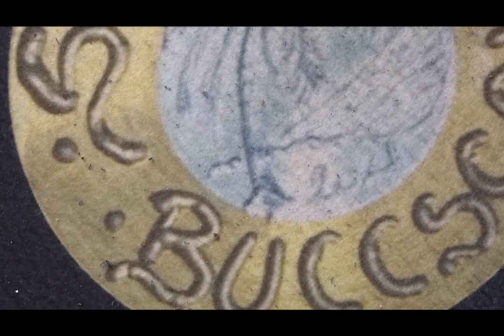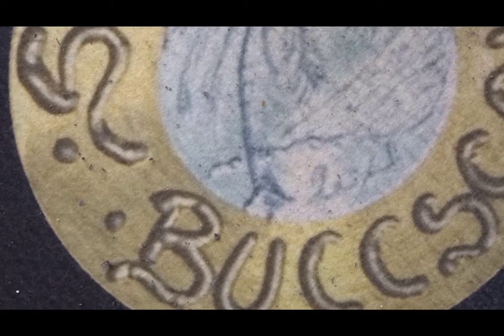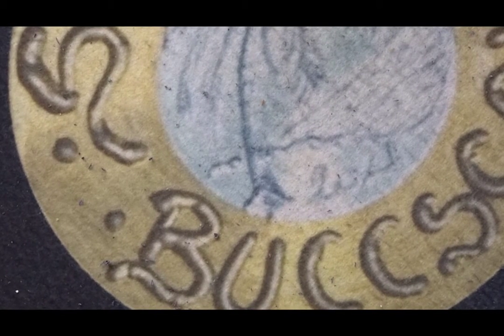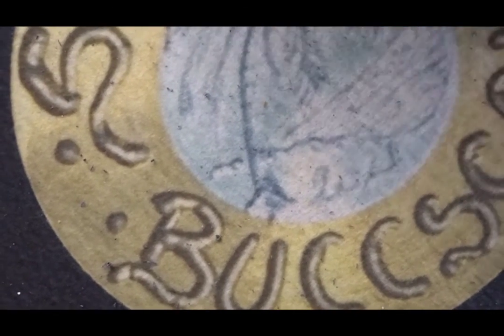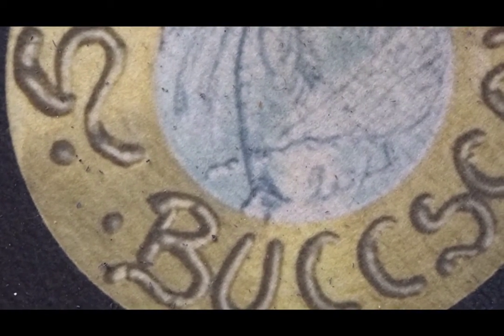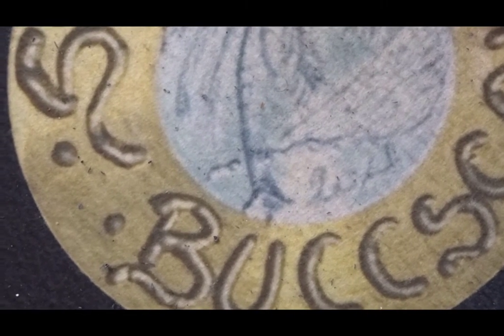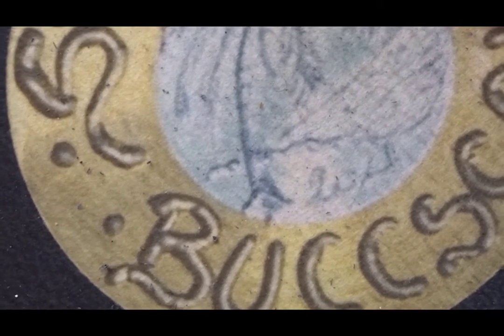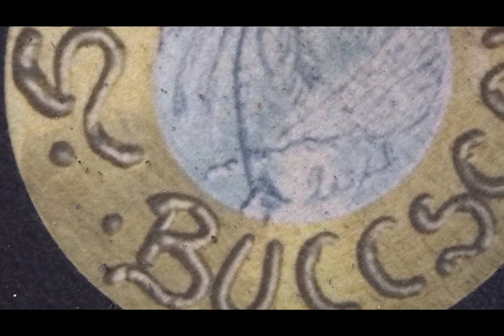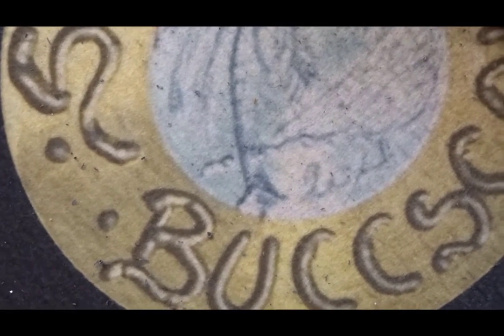And the final one is, sorry, 4 German coins, three of which are early silver. And this is V532.